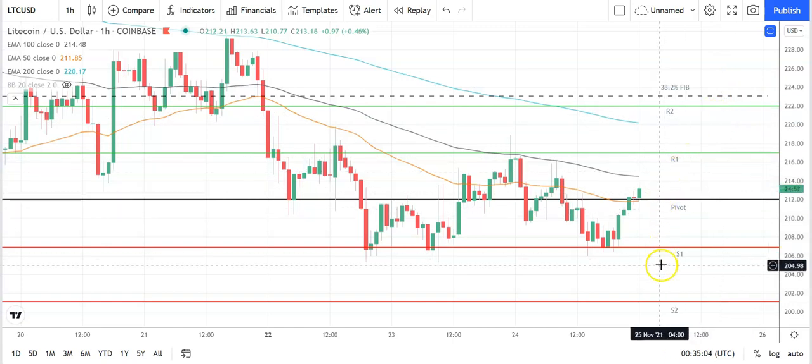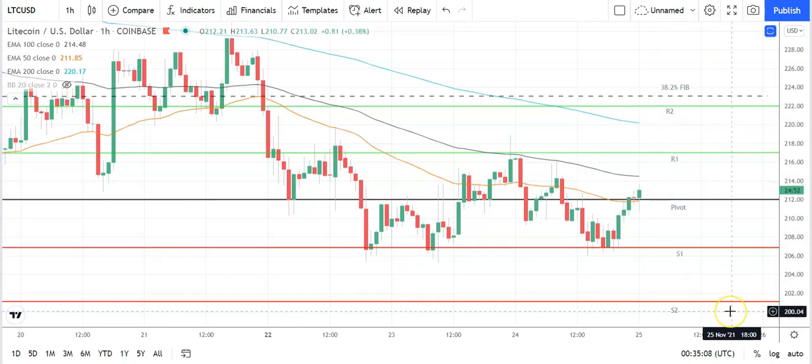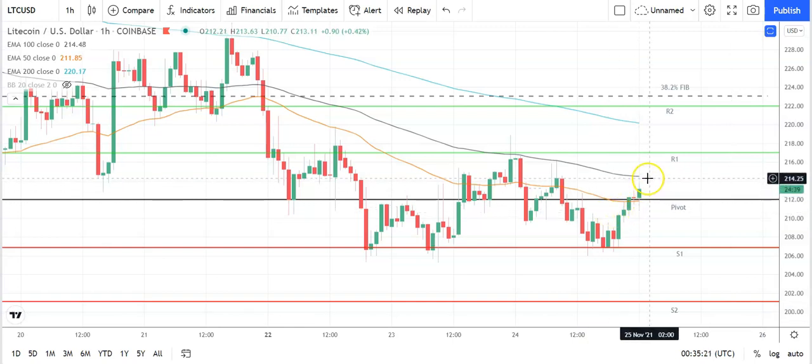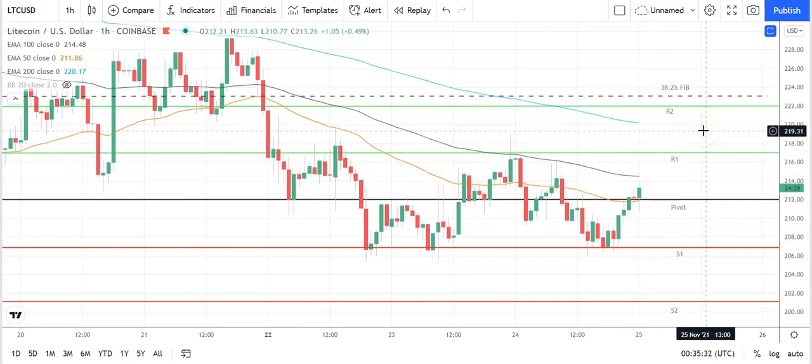Fallback through the pivot will bring the first major support level at 207 into play. Barring an extended sell-off on the day, Litecoin should avoid sub 200s. Second major support level at 201 should limit the downside. Looking at the EMA, slight narrowing of the 50 on the 100, but no signs of a bullish cross. So key through the early part of the day, avoid the pivot at 212, break back through to 215s to then bring resistance levels into play.